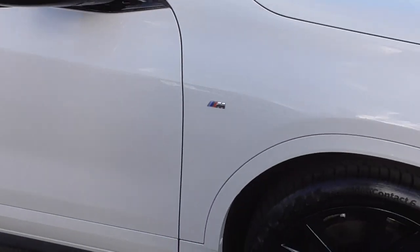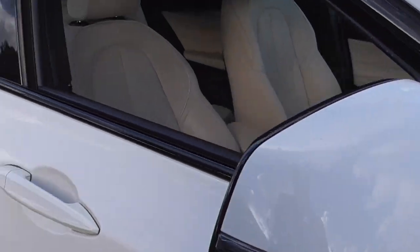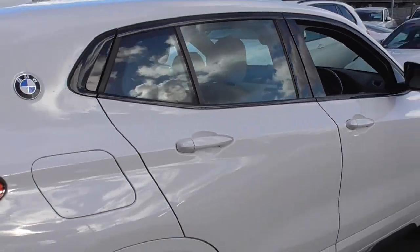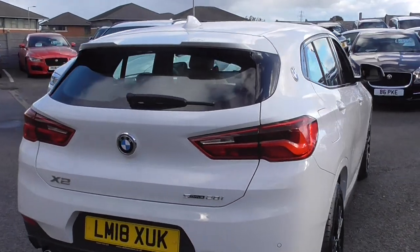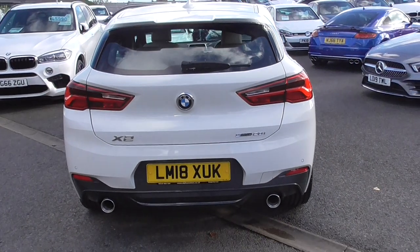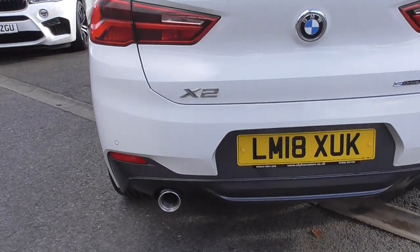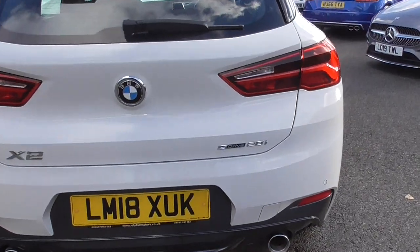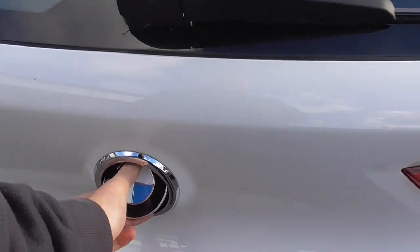Lots of gloss black detailing. So obviously gloss black alloy wheels, gloss black on the lowers of your mirror caps, all your window surrounds. A very, very lovely contrast. Black and white always goes very well. Then the M Sport model, we've got the dual exhaust to the rear, more of that lovely mineral grey detailing on the lower diffuser. X2 badges, S-Drive 20i badges, looks superb.